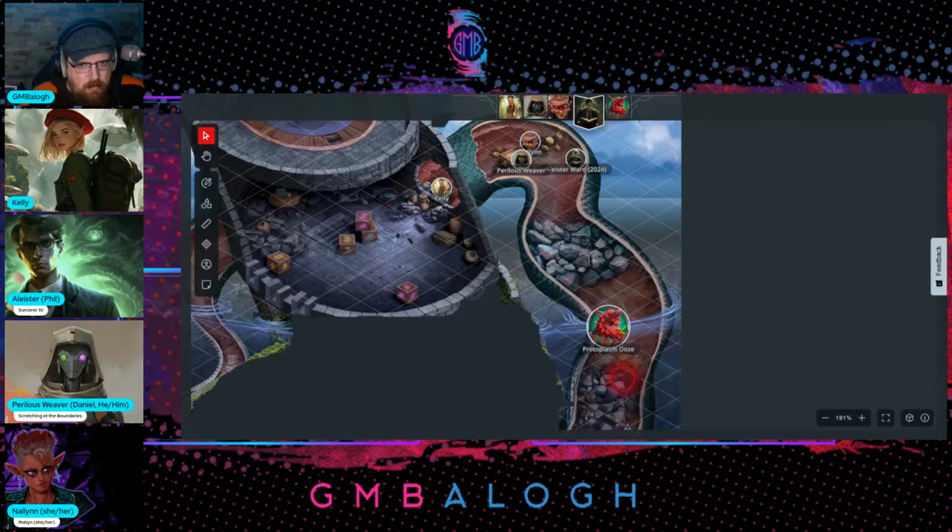All right. In that case, it approaches, and then, oh, so it opens its mouth again, and it's going to center it on Naylin, so that will get Kelly. Oh no. And everyone else as the mouth opens, and fire fills the space as it closes again.